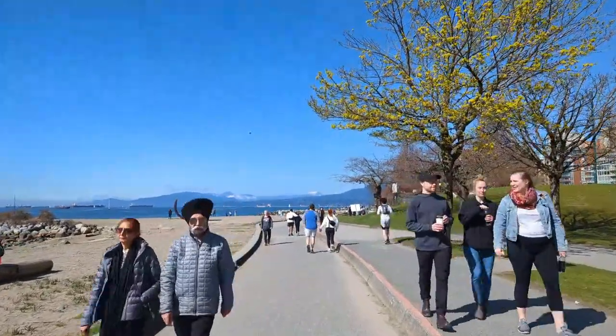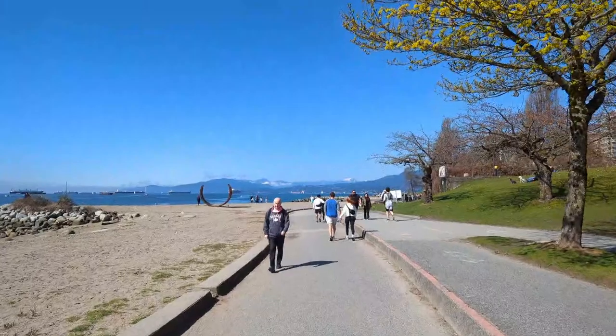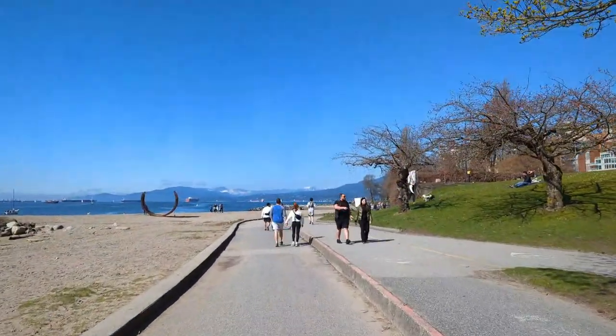Great day to come on out. Lots of sun out here. Beach will be nice and warm, but not too hot. Definitely a good thing to say.